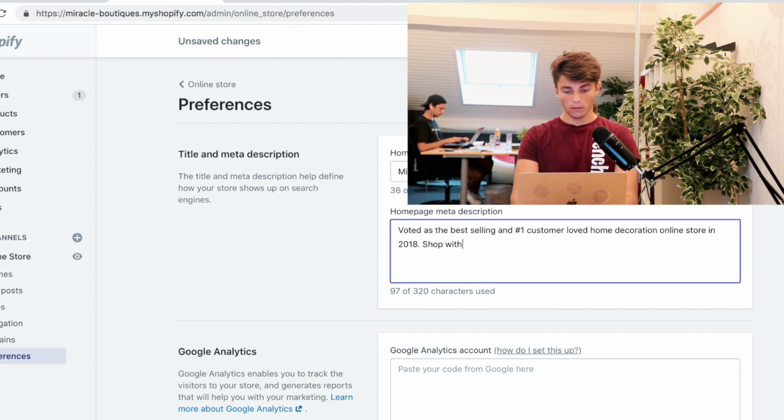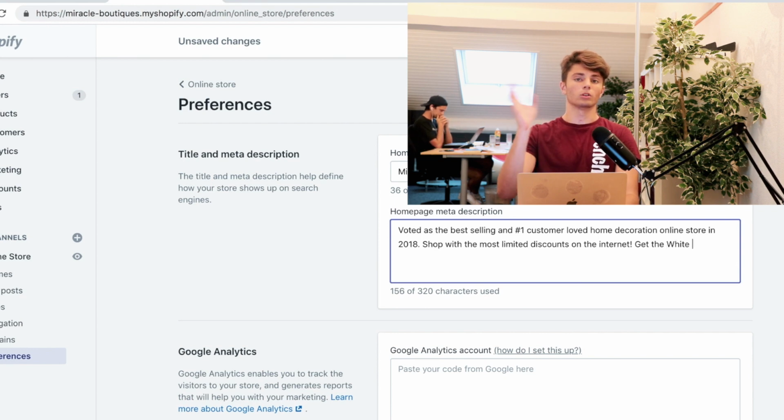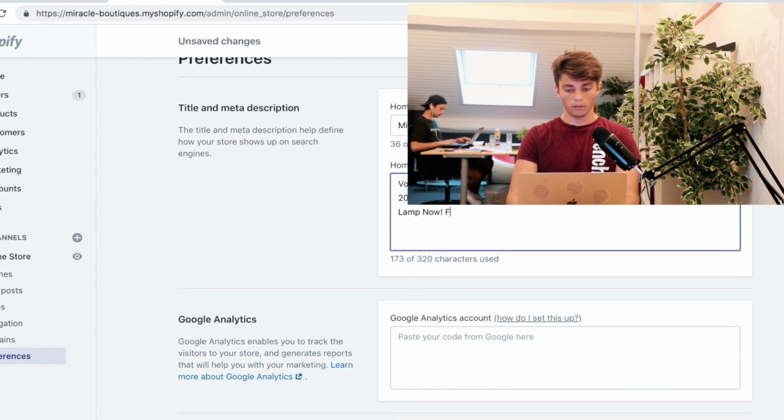Shop with the best discounts. I usually have my copywriter write this up as well. Shop with the most limited discounts on the internet. And then you can finally put in your product. Get the white bunny lamp. This is what people see when they Google lamp now. You could also throw in free shipping.